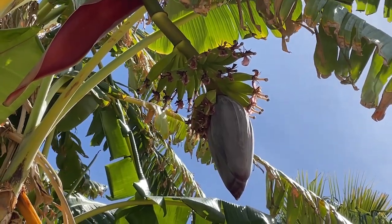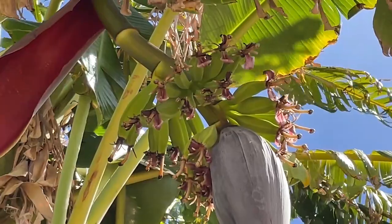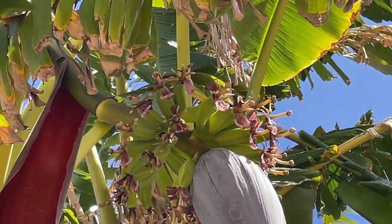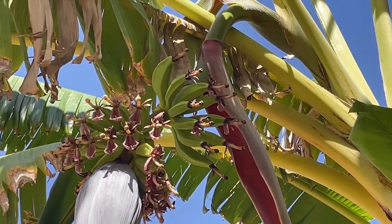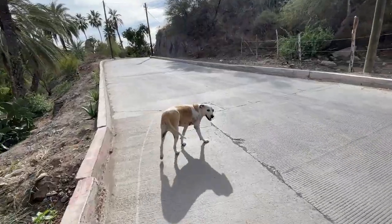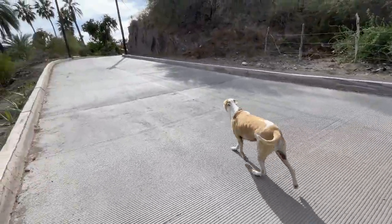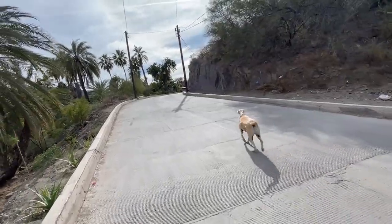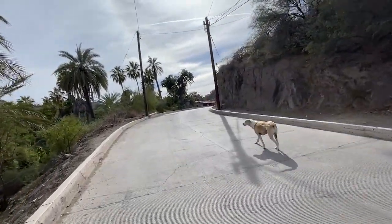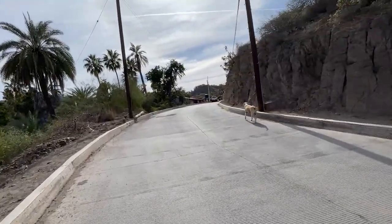Well, we've been here, this is our 4th day now, and these bananas have probably doubled in size. They look so cool. When I got here, you could barely see them, but now you could really see them. Here's our new dog that we've adopted. Apparently. Where I come from, dog in the road is not good. But here, the doggies sleep in the road.